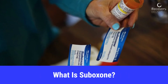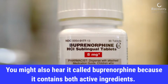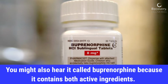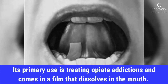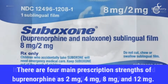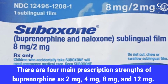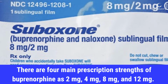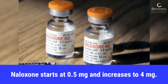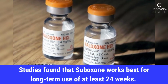What is Suboxone? Suboxone is the brand name medication for naloxone. You might also hear it called buprenorphine because it contains both active ingredients. Its primary use is treating opiate addictions and it comes in a film that dissolves in the mouth. There are 4 main prescription strengths of buprenorphine: 2mg, 4mg, 8mg, and 12mg. Naloxone starts at 0.5mg and increases to 4mg. Studies found that Suboxone works best for long-term use of at least 24 weeks.